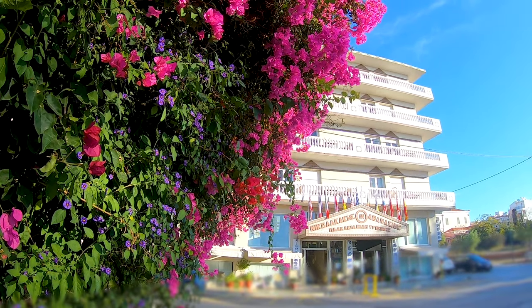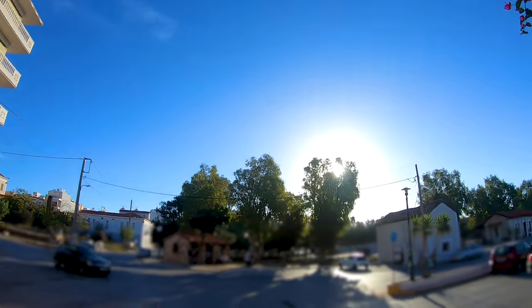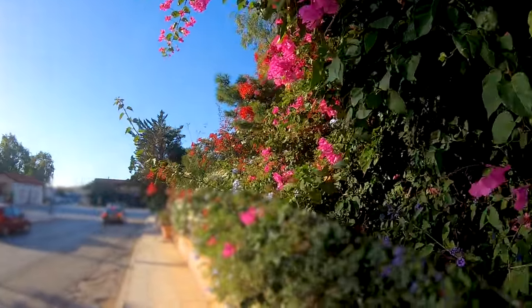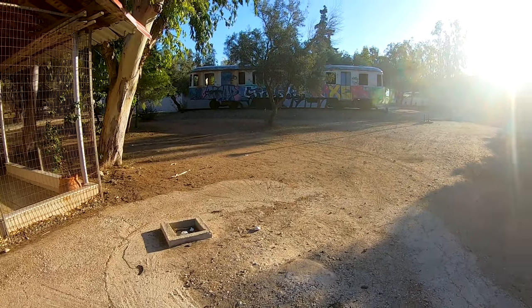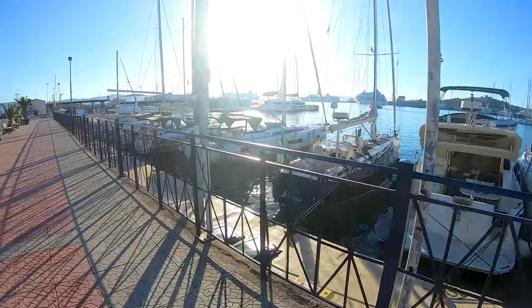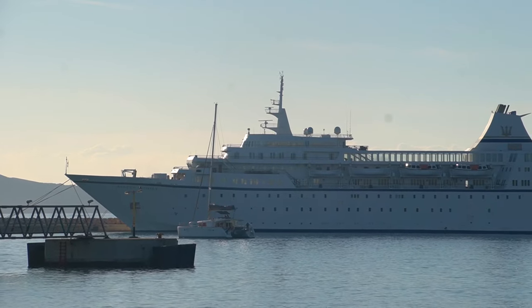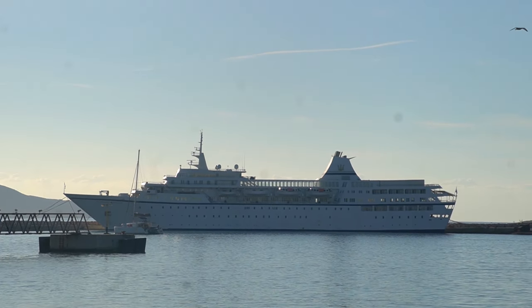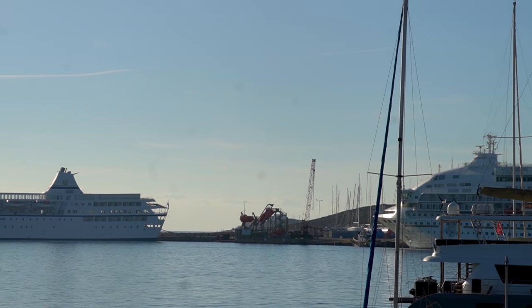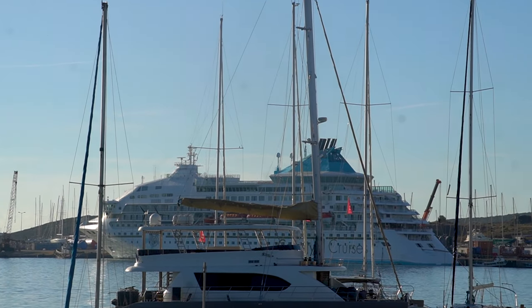Lavrio is a developing port area, so there's only one hotel at the moment, which is not a high-class hotel, but it's okay for one night, in my opinion. There used to be a train station in Lavrio, but this is not in use anymore, so if you want to go from the airport to Lavrio, I would recommend taking a transfer. I would choose Welcome Transfers. That's the easiest way to get to Lavrio.